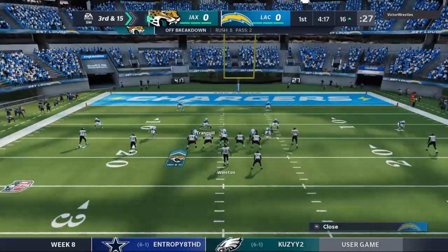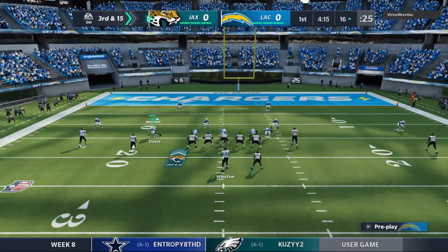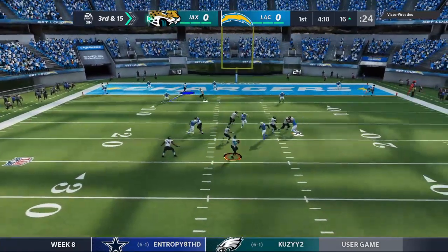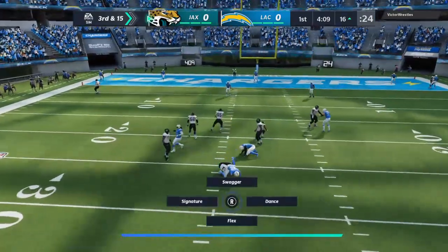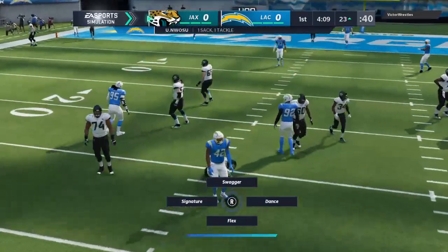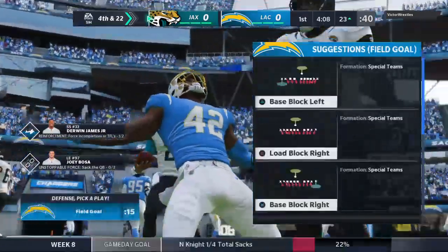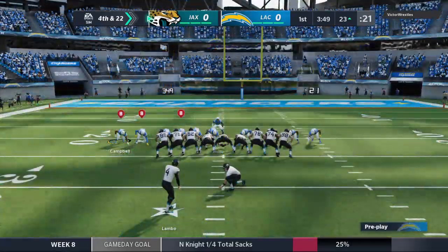But in this case, when you realize it is broken down, just throw it at the feet of your intended receiver so that no one can pick it off, right? You don't have the ball tipped up in the air. And he's going to be sacked back at the 23-yard line. Ochena Nwosu with a big-time sack on 3rd down. It's a loss of 7.